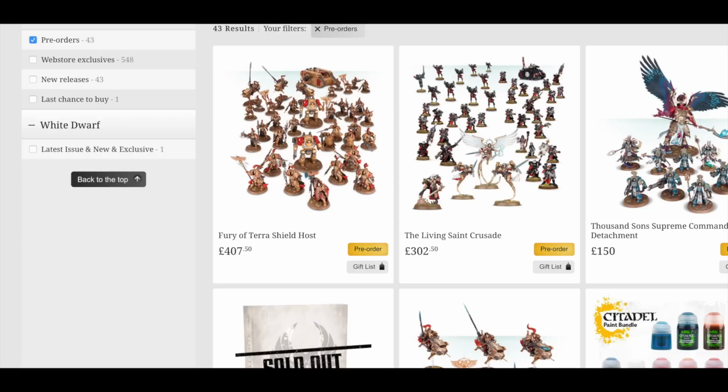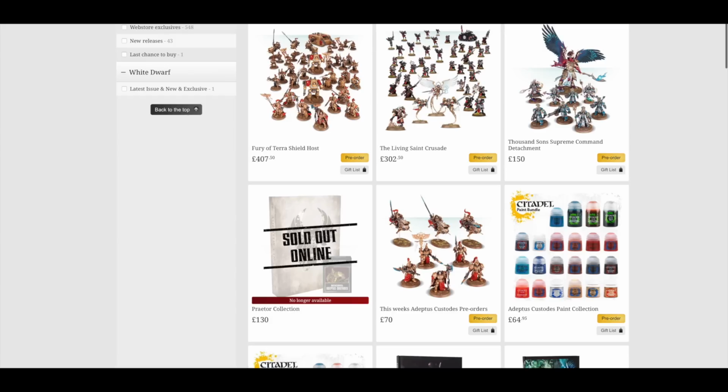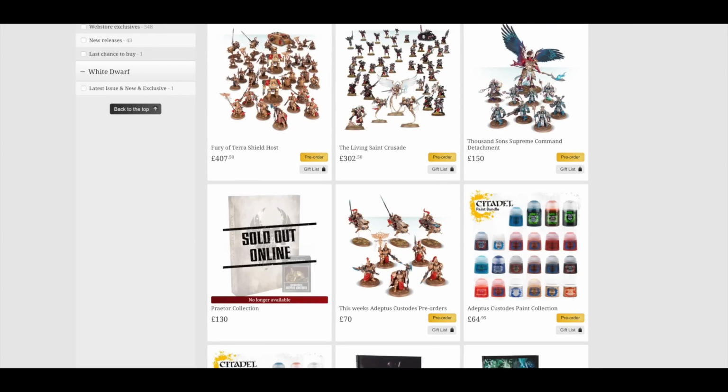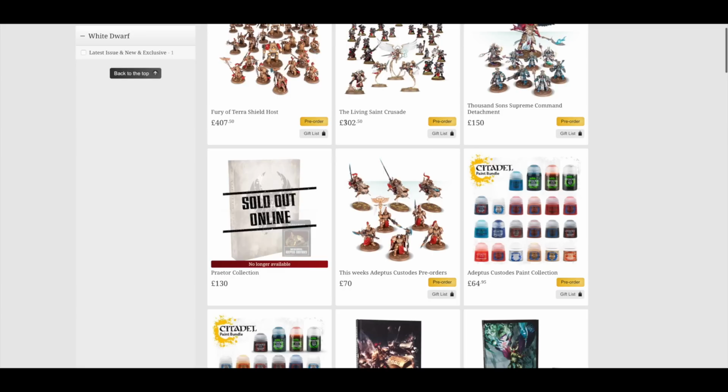But that's pretty much all you'll need for your Custodian Guard army. You know, £407 buys you a full army. They've also still got the Living Saint Crusade force. They've got the 1,000 Suns Supreme Command detachment, which looks like it's got the Sorcerers, the Scarab Terminators, Ahriman I think, and Magnus. But yeah, worth noting that you don't save anything buying these sets.